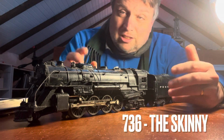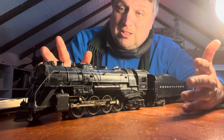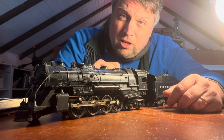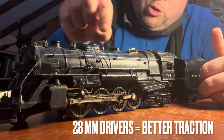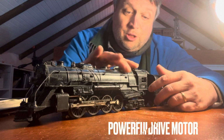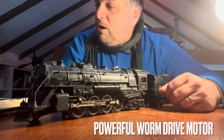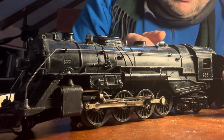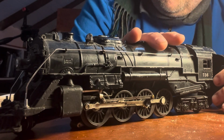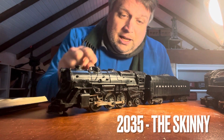Lionel 736 is a legendary locomotive. It's beautiful, majestic. It's seen as one of the best examples of post-war steam. It's got these 28 millimeter drivers, 4 of them. Even though there's 8, there's only 4 that's working as traction. So it's going to be a good puller. Behind it, you have the 681 motor, which is a worm drive motor, which is very powerful. You have the pulling power and the traction. This thing's definitely going to be able to handle the 20 cars, and should give a good job of defending its championship.